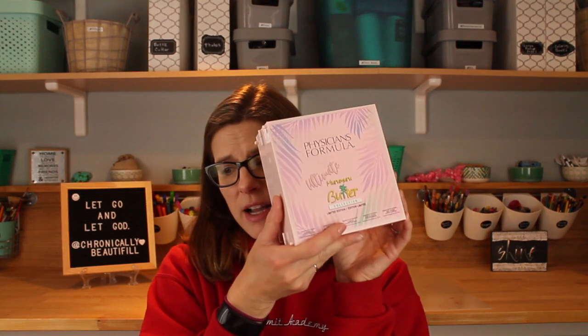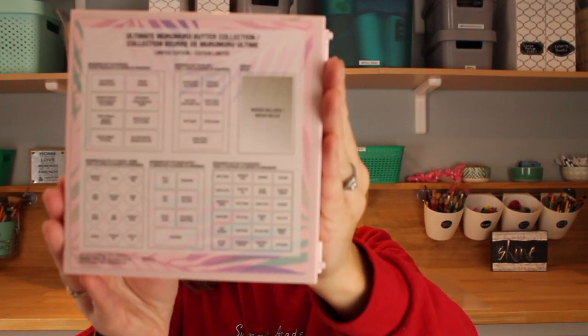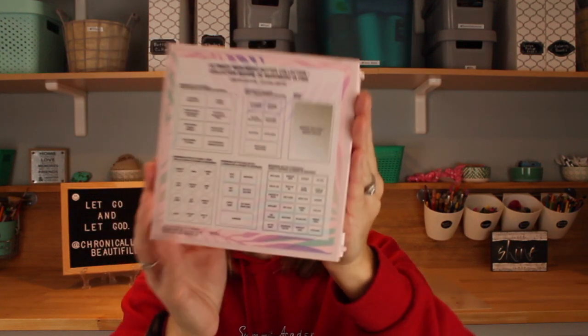The Ultimate Butter Box comes with literally everything that Physicians Formula makes in the butter collection. And it shows on the back everything that's in there. It shows you all the shade names of all of the items that are in here. Now this contains highlighters, blushes, bronzers, lipsticks, and eyeshadow. So let's check this out.